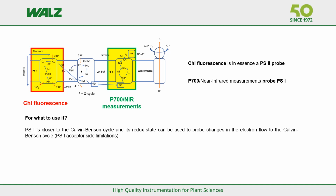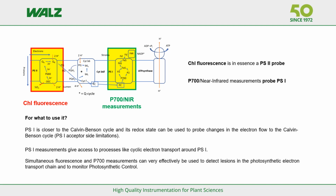First of all, photosystem-I is close to the Calvin-Benson cycle, and the P700 redox state can be used to detect changes in electron flow towards the Calvin-Benson cycle. Such limitations are called photosystem-I acceptor site limitations. Photosystem-I measurements also give access to processes like cyclic electron transport around photosystem-I. Simultaneous fluorescence and P700 measurements can very effectively be used to detect and identify lesions in the photosynthetic electron transport chain and to monitor photosynthetic control.